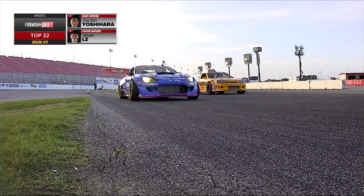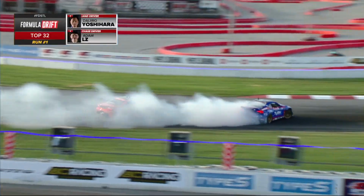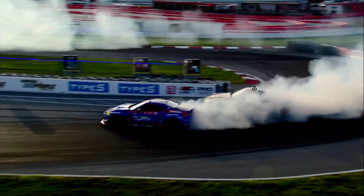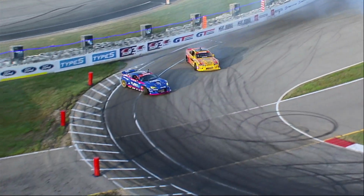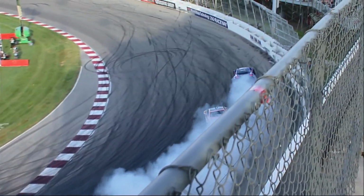TAGUCHI qualifying 4th yesterday. Adam LZ a little bit lower than that in 29th as TAGUCHI initiates in that first outside zone. Now transferring into that second outside zone. Great angle from TAGUCHI. Adam LZ a little slow on that transition into that second outside zone, now into the third. This is what I'm talking about, that grip. It doesn't seem like he's getting all the way out there, and then TAGUCHI brings it all the way out to that outside zone 4, and LZ brings it out.